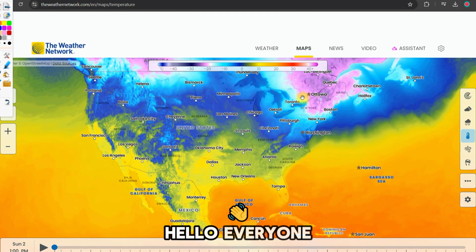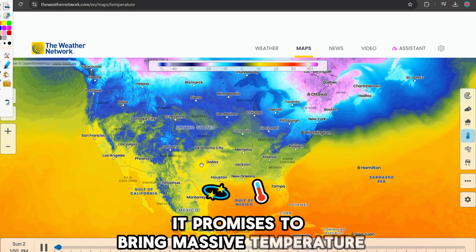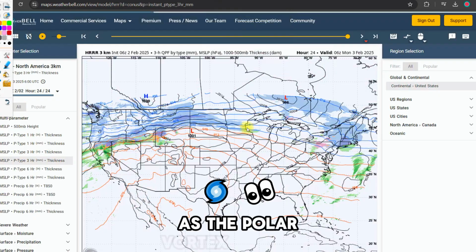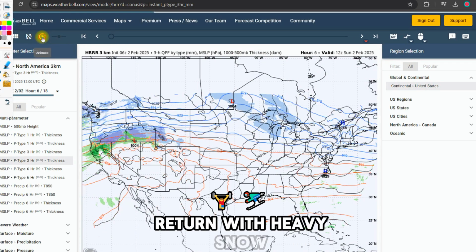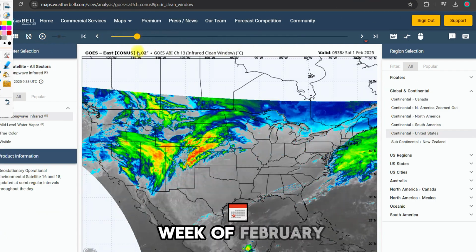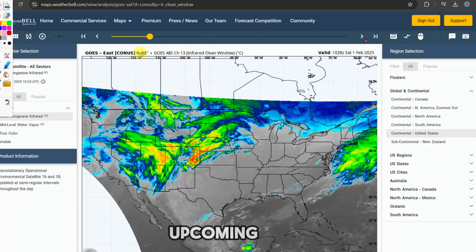Hello, everyone. It promises to bring massive temperature swings along with multiple winter storms as the polar vortex looks to return with heavy snow and much colder air as we head into the second week of February. Let's take a look at the upcoming setup.